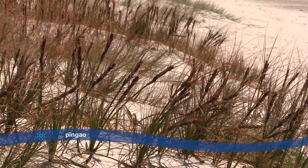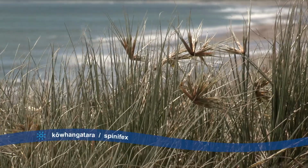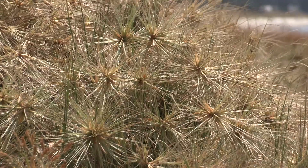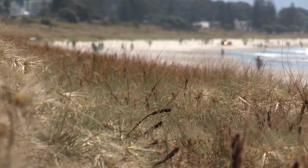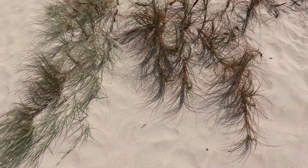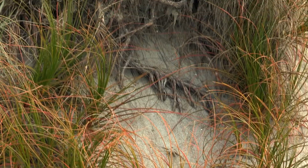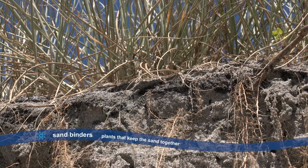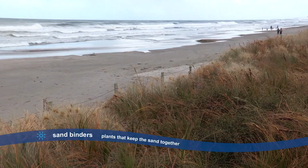There's pingao, golden orange, creeping along the sand, and kōwhangatara, or spinifex, silvery green with spiky seed heads. Those spiky seed heads get blown along the beach by the wind. They do. Plants like pingao and spinifex grow in the dunes and trap the sand, and they spread out, binding the sand between their roots. Binding the sand means keeping it all together. We call these special plants sand binders. So these sand binding plants protect and support our dunes.